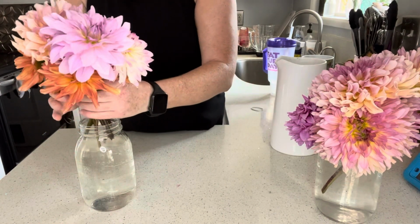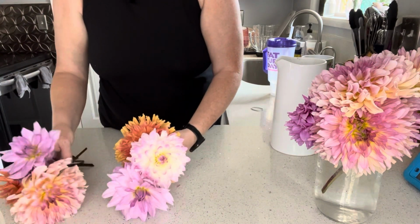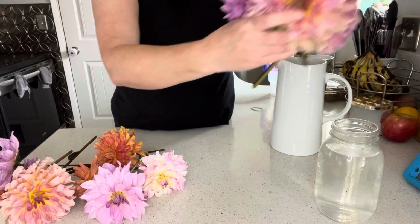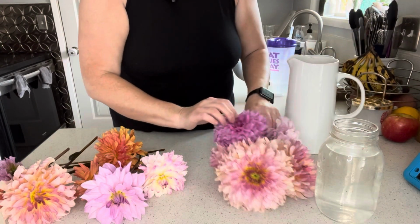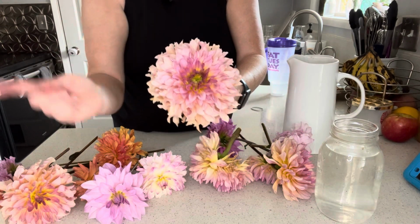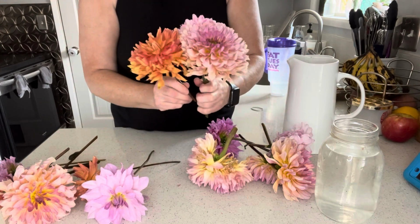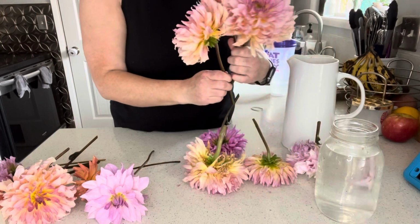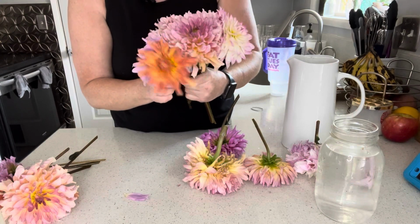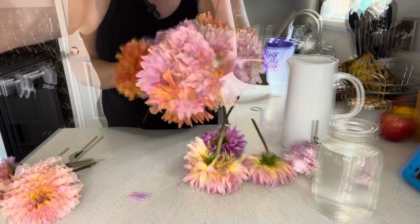Okay, so now I can take out these dahlias here. These ones had the longer stems on them, and I'll spread these out a bit, and these ones have the shorter ones. I like to take the biggest bloom that I can find and use that as my main flower and just work around that. So kind of do that here. Okay, I'll keep working on this a bit. I'll go around and around, and then when we're ready to tie this off, I'll put a rubber band around it.